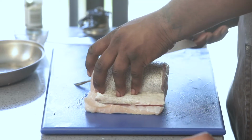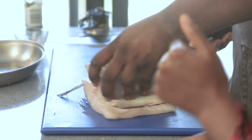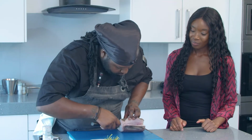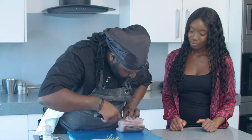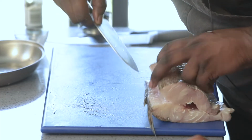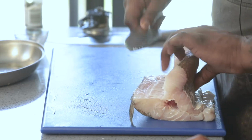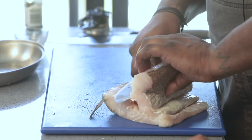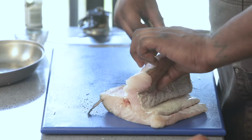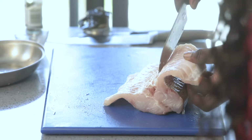What I love about fish is you have to respect it, because it's such an expensive product. It is, isn't it? You want to get as much GP on it as physically possible. So for a piece like this, how much would it go for? It varies in the region of 20, 15, 10. It really depends how much of a deal you can get.